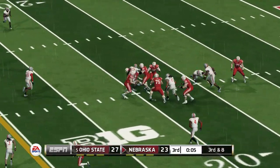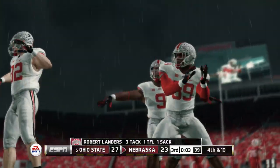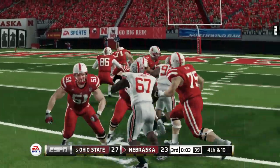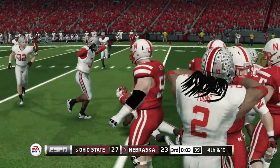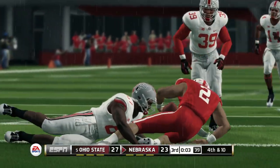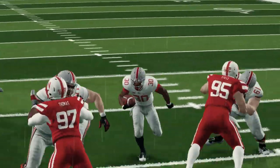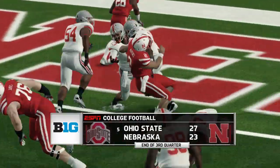He's scrambling. And he's going to be sacked for a loss. That is a loss of 2 yards. That'll make it fourth and 10. And folks, it's neck and neck as we head to the final quarter of play. 27-23, Buckeyes.